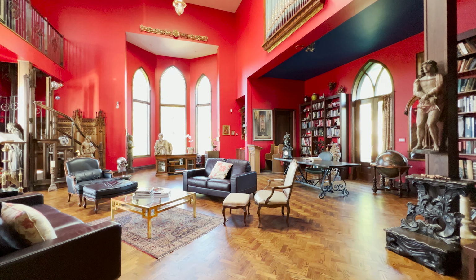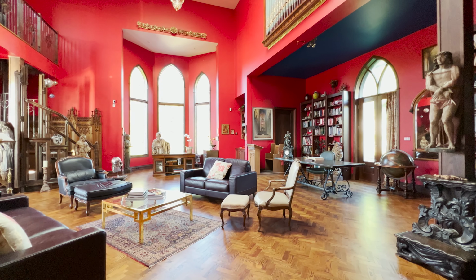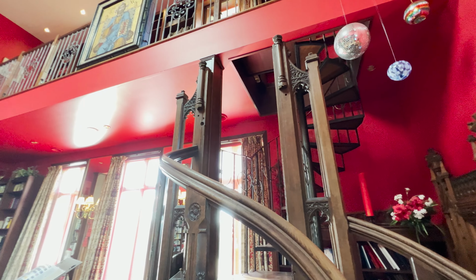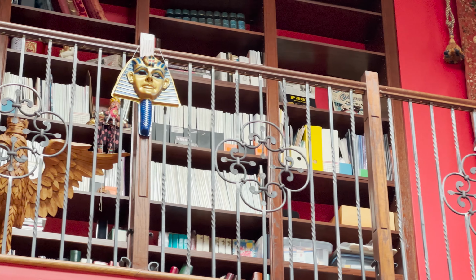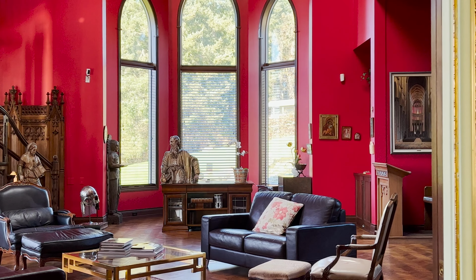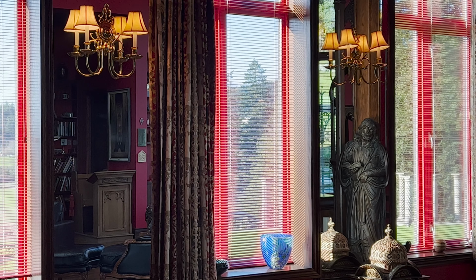A stunning 1,000 square foot two-story library has a 19th century pulpit staircase leading to a mezzanine floor. It has custom-built bookcases on three walls and an elevator giving access to all levels of the home.